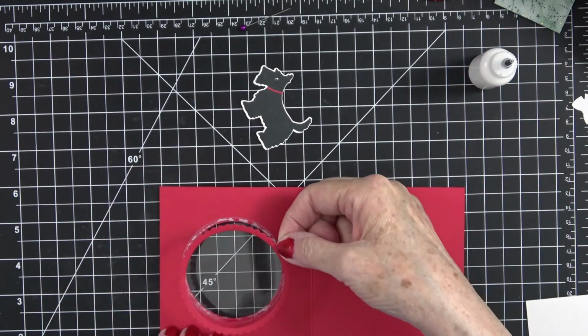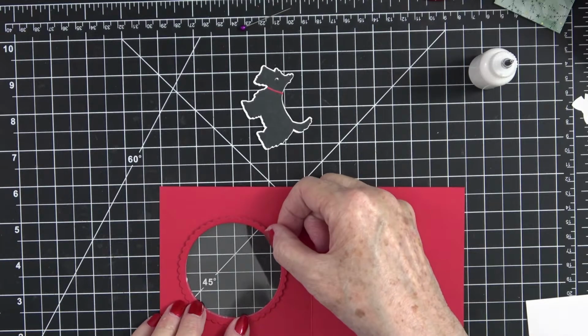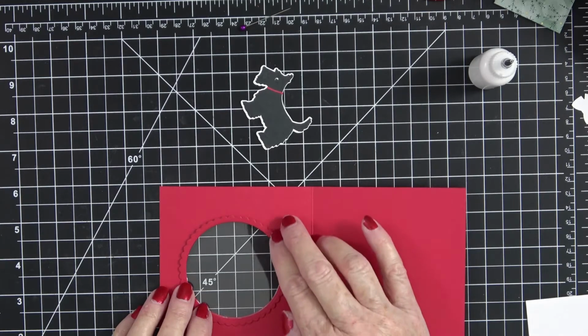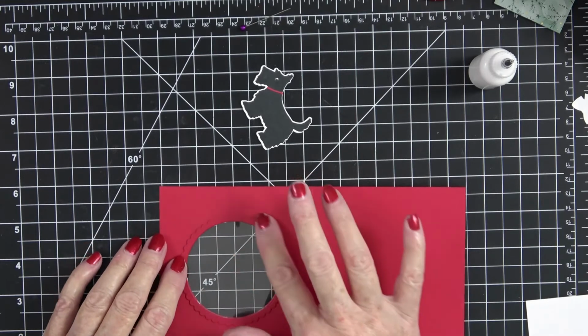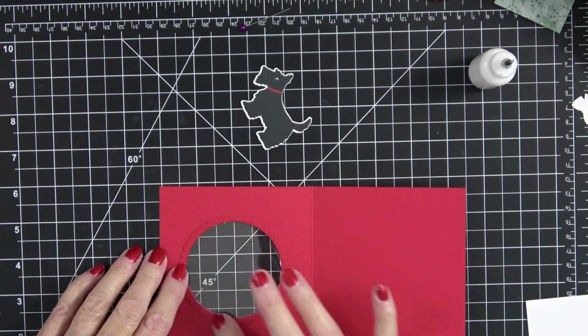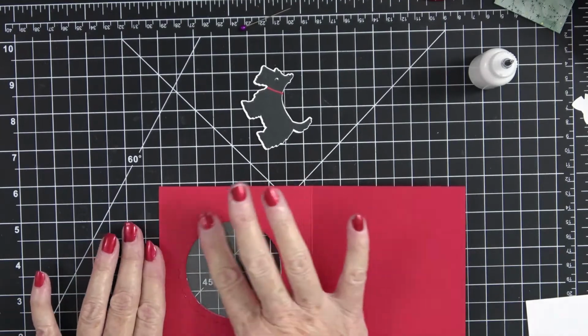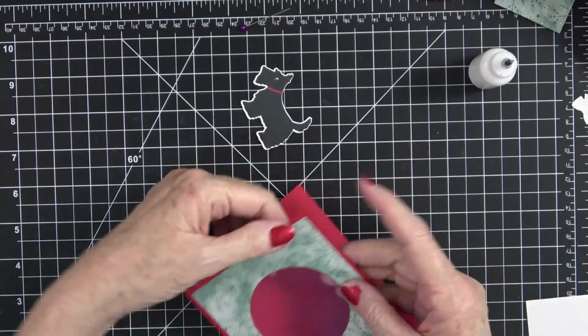And then you want to very gently sit it down and just even it up. Just like that. Give it a nice gentle press. And we're just going to leave that and let that dry.